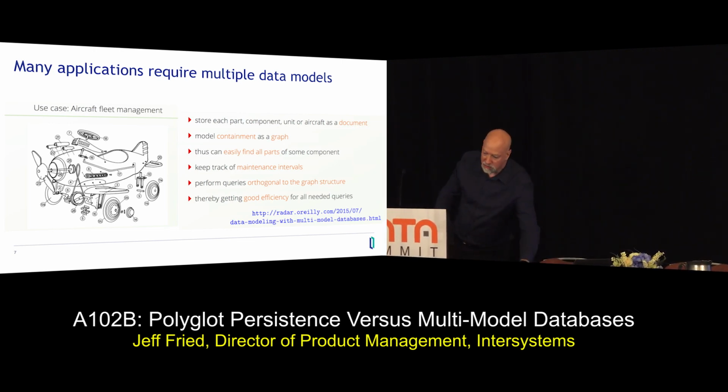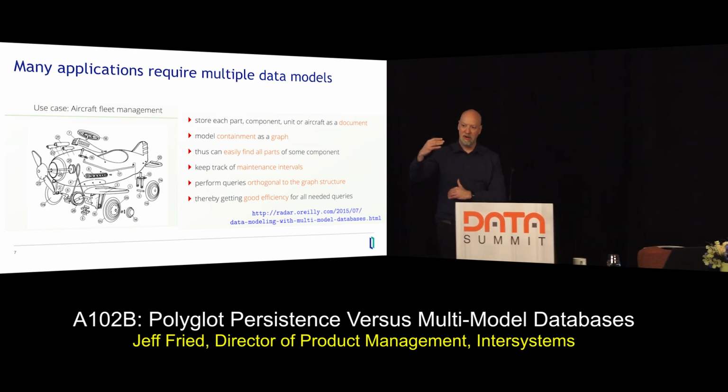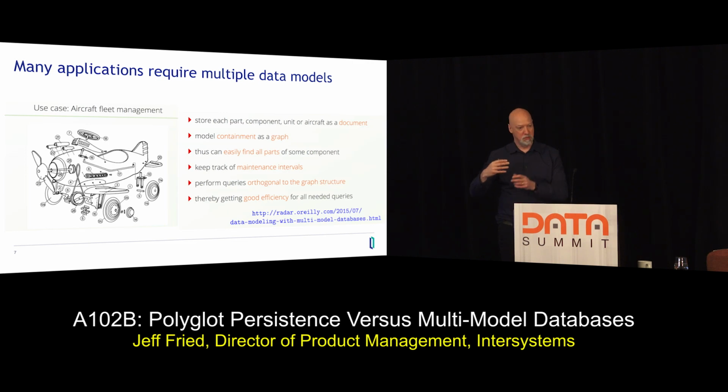But there's a lot of great material about this, including books on data modeling. This is a classic example of airline fleet management that was presented at the O'Reilly conference last year, and there are also nice code samples associated with it, where you can understand why you need multiple data models, right? Each part for maintenance has lots of different attributes that are not the same. So maybe size, dimensions, length, height, width, weight are common, but almost everything else is unique to that part. Doesn't fit a table so well, fits a document model pretty well.